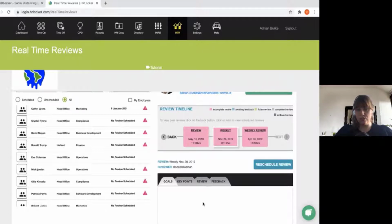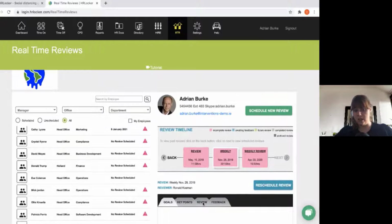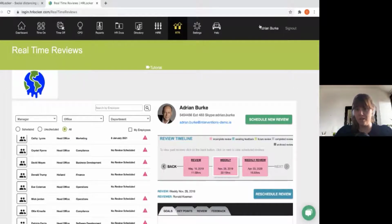So I'm just going to go through how we do it here, what we have found really works well. We've had a remote team for quite a while. We were never 100% remote, but at the moment we are. So it's a case of making sure that we're ending the year the same way that we started it, and that being remote isn't an excuse not to do that end of year catch up. So you can see here, I'm currently logged into HRLocker.